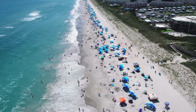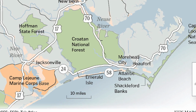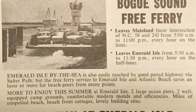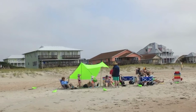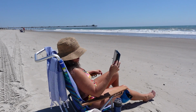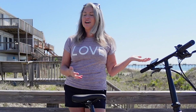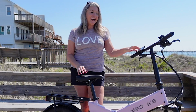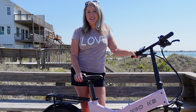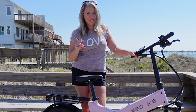Every year, thousands of people descend on this tiny little island at the southern end of the Outer Banks of North Carolina. Since the early 1960s, Emerald Isle, North Carolina has been the beachy paradise for families, fishermen, and people like me who like a little bit more of a laid-back vacation. Since I was lucky enough to grow up here and now I'm lucky enough to live here, I thought today I could take you on a tour of my hometown and let you in on a few of the secrets. But shh, don't tell anybody I told you.